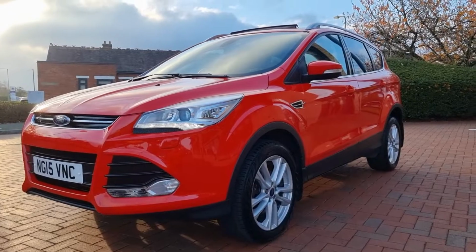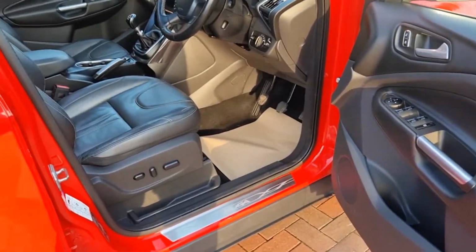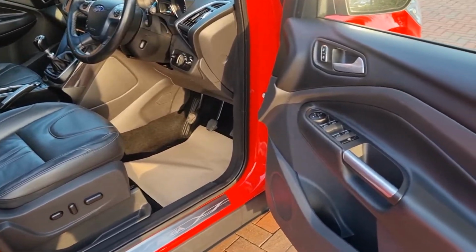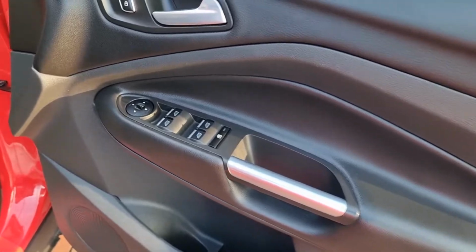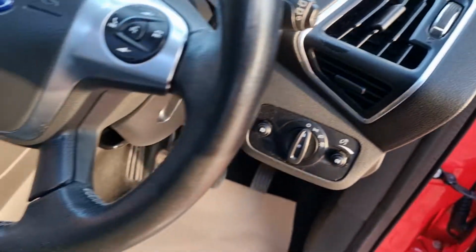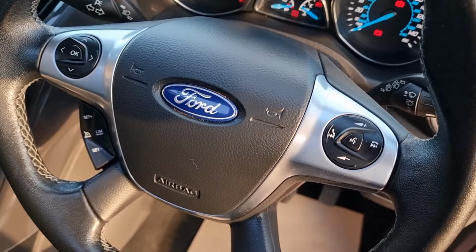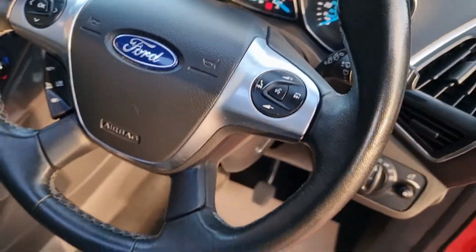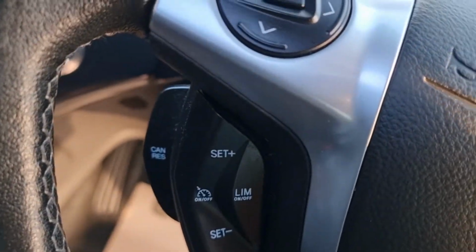Let's take a look inside. Okay, nice black interior. Very smart. It goes well with the race red. Spec-wise for this Titanium X is really nice. Electric mirrors, electric windows, of course. Auto lights, multifunction steering. We've got command on there and cruise control. And all the volume switches for your radio and other settings, of course. So that's all present.